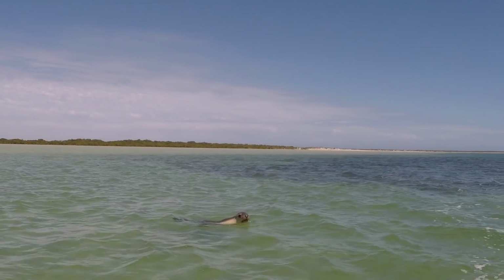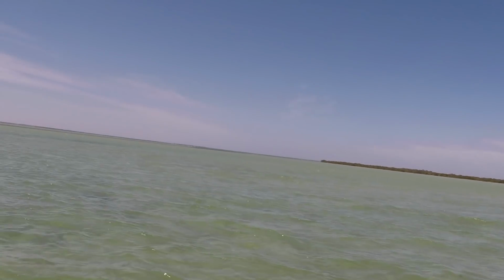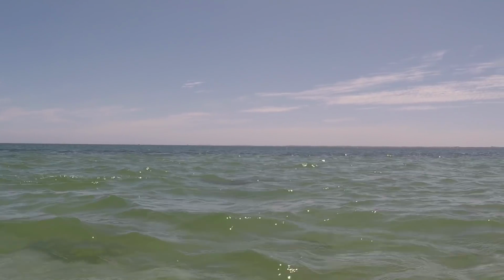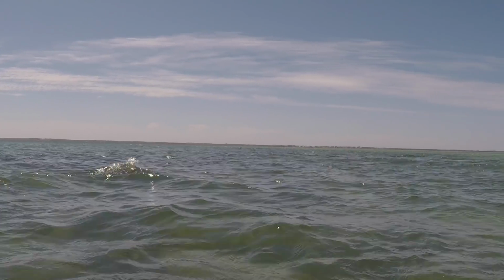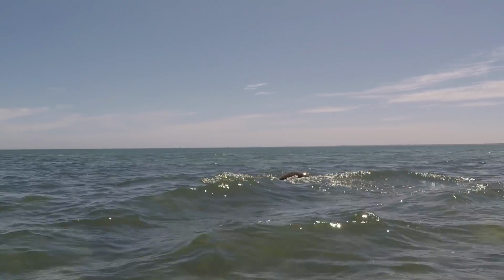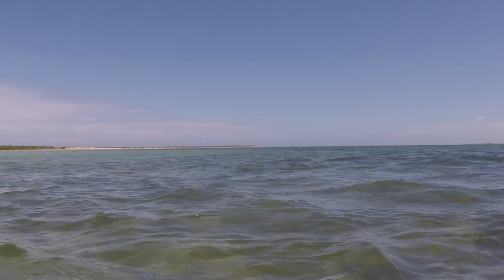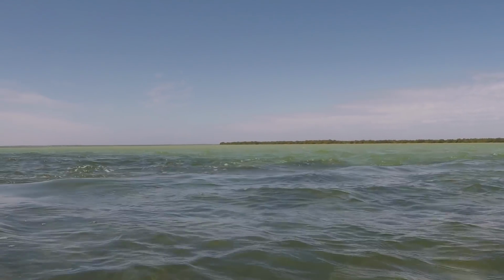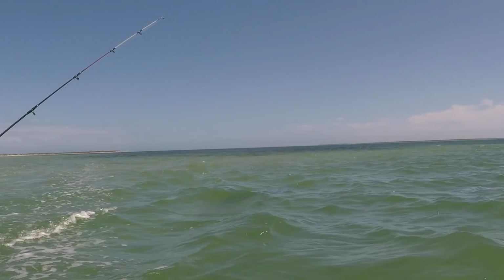Looking for our next spot, we found another local. Well, we watched him for a while, but we knew there was no point even thinking about trying to fish here, because these fellas scare all the fish off, and sometimes they'll even steal them off your line if you are lucky enough to catch one.